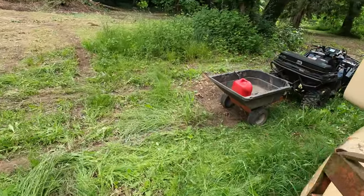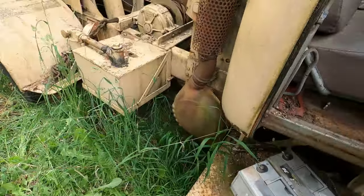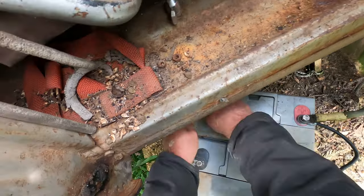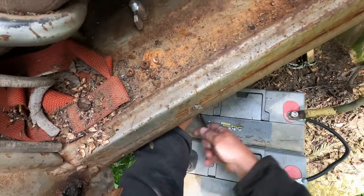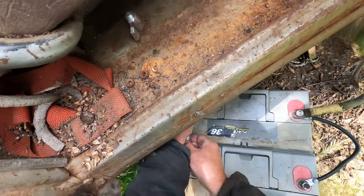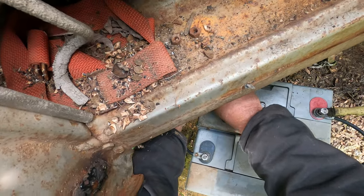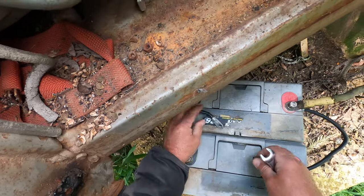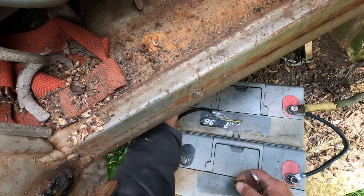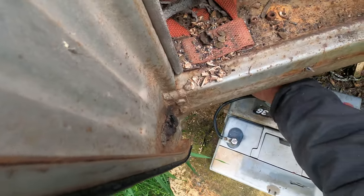Might as well disconnect that battery since I know the key doesn't power everything off. All I got to do is disconnect the negative from the truck. These can just sit here for a minute. I got a way to get air out here. And those cables got warm just from that. Okay. That's all right.